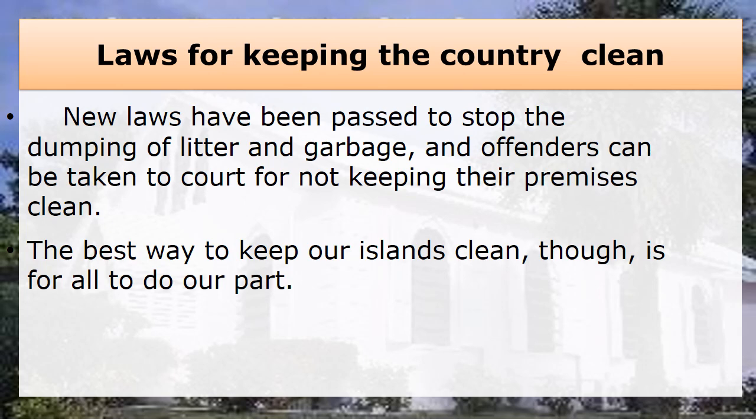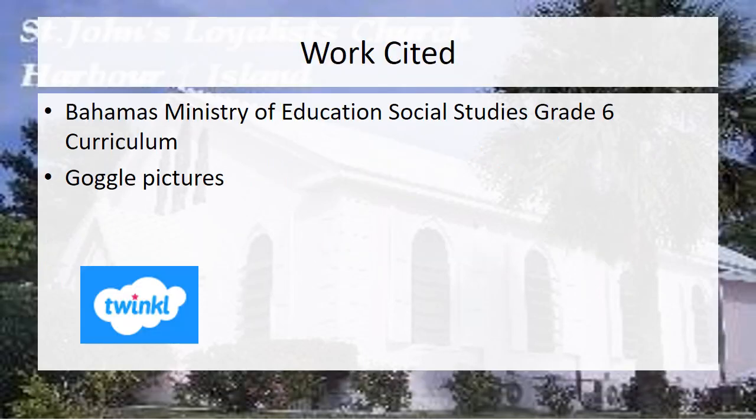The best way to keep our island clean, though, is for us to do our part. This has been our lesson on our architectural structure, our architectural heritage.